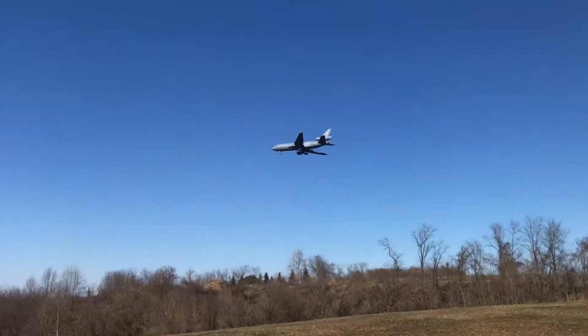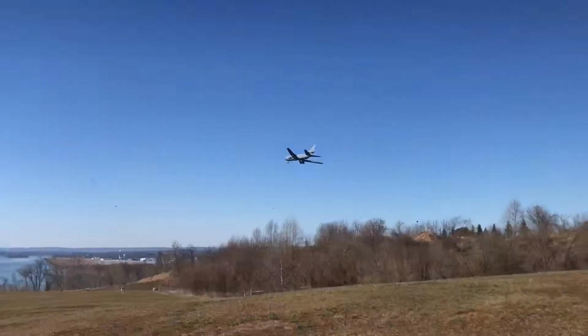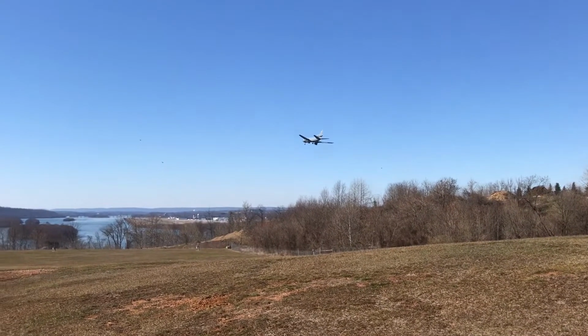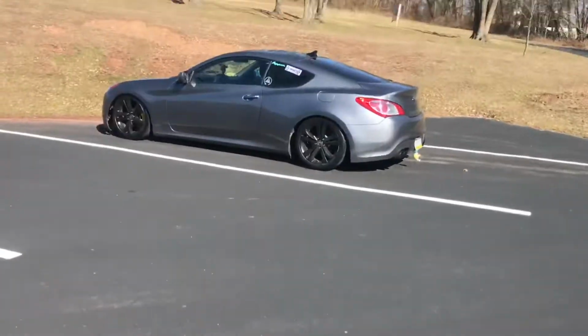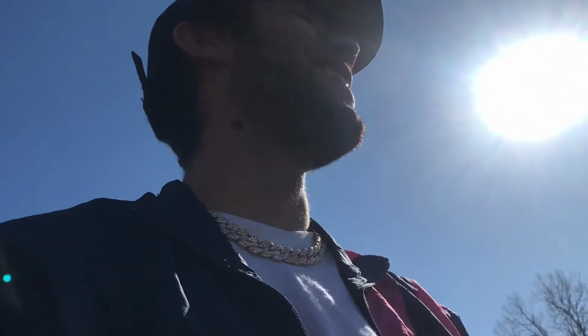It's a robot. That's wild. See him land. Like two or whatever. Oh shit. We're back.